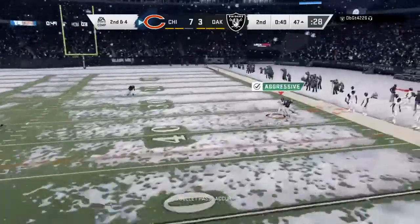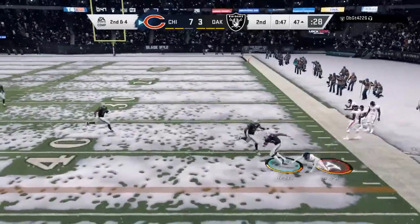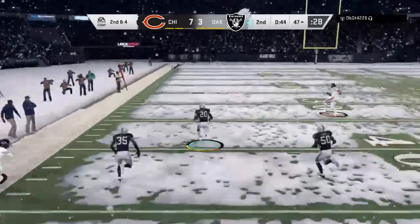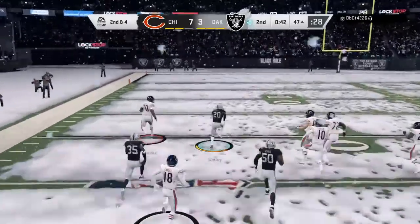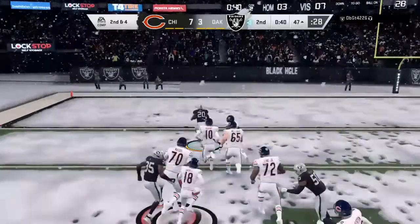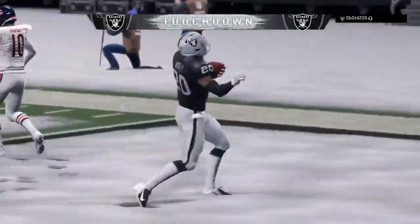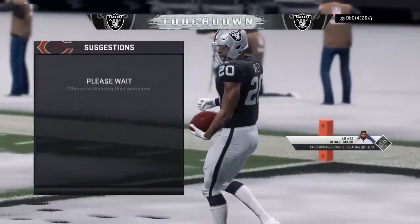Throwing here, Trubisky. A fight for the football, and it's intercepted. Picked by Darryl Worley. And he takes this one back into the end zone, and the Raider defense delivers a score.